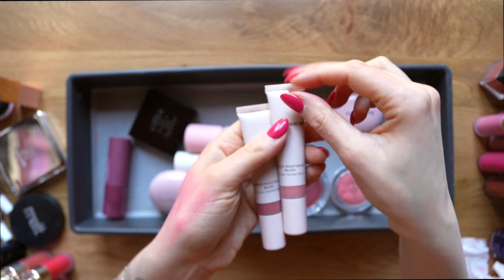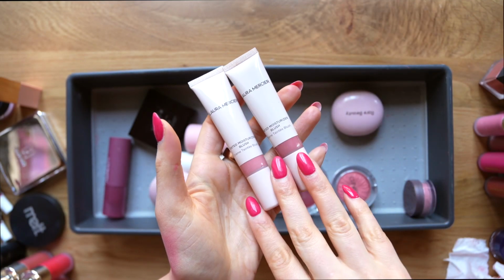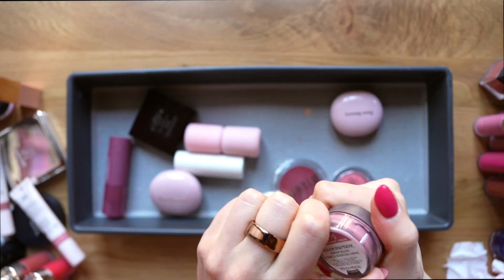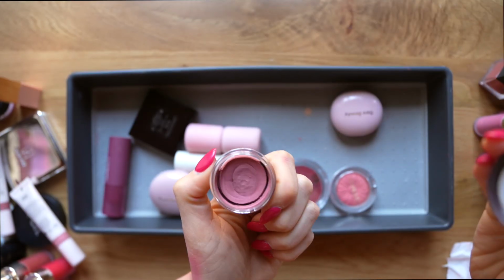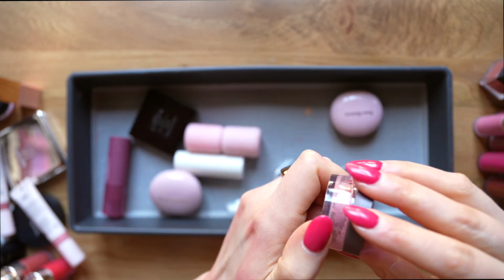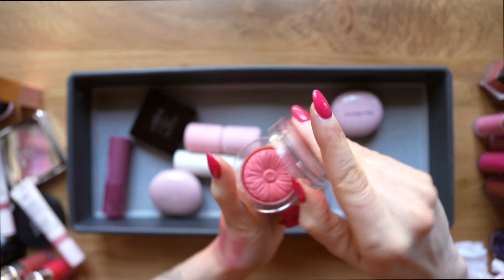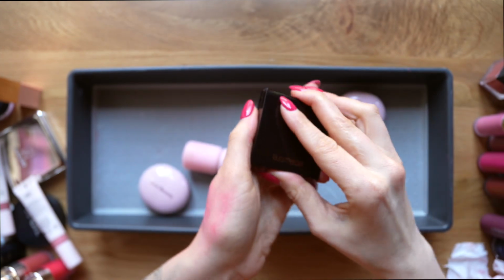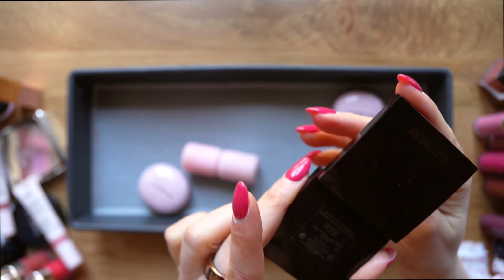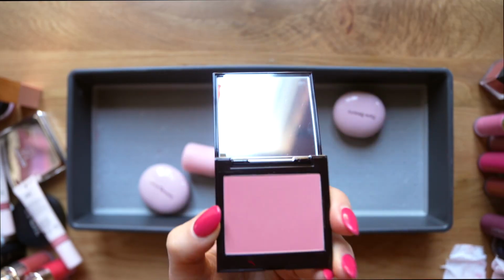More of the Laura Mercier Tinted Moisturizer blushes in Southbound and Promenade. I am gonna keep both of these. I really love this formula. Strawberry Cream Burt's Bees blush. This one looks like it's gone bad. It's kind of cracked all on the side here. So unfortunately, I'm gonna have to get rid of it. Another Clinique Cheek Pop in Peach Pop. Keeping. This is a Laura Mercier powder blush in Rose, or Rosé rather. I really like this formula from Laura Mercier. It is quite nice. I'm gonna keep this one.